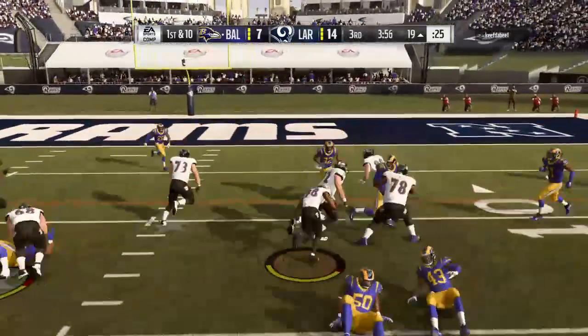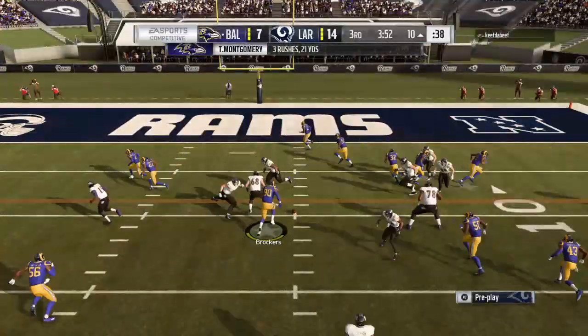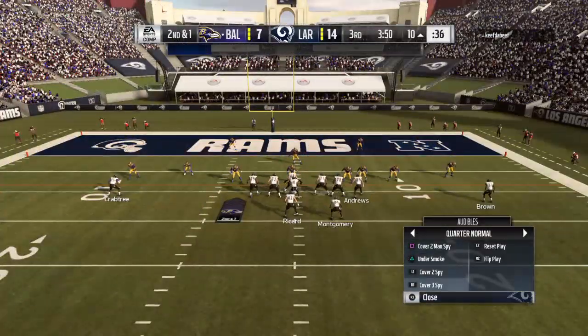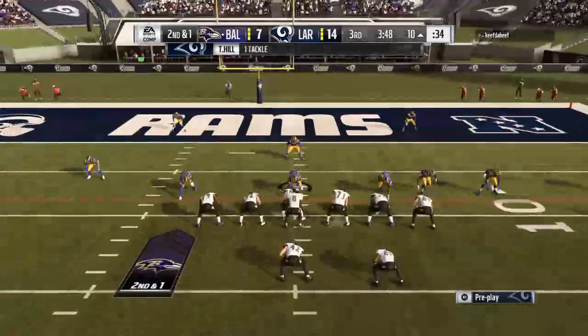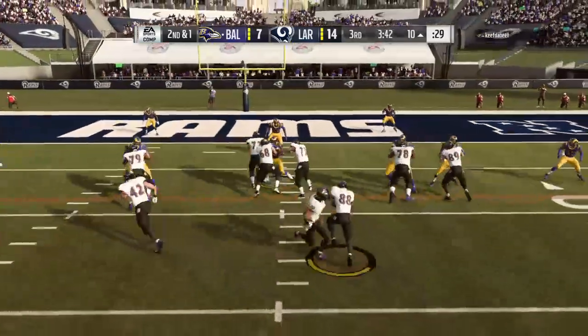Handoff comes to Montgomery, and he's got this one down to the 10. Give him 9 on the carry that time, and they're set up with a second and 1. That's a strong pickup right there on first down, and as this drive goes on, we're seeing an offensive line and running game imposing its will.